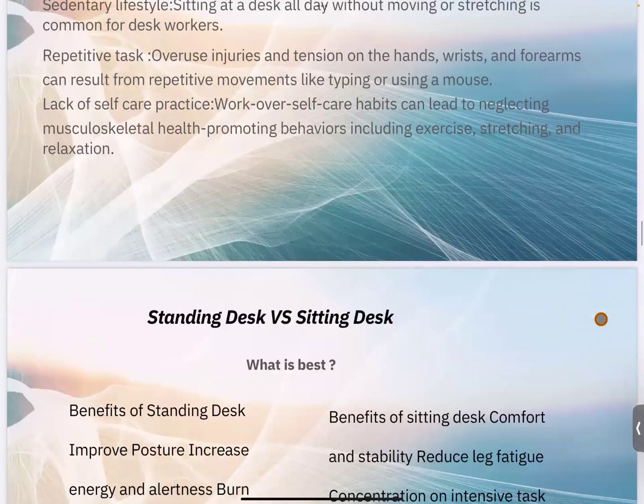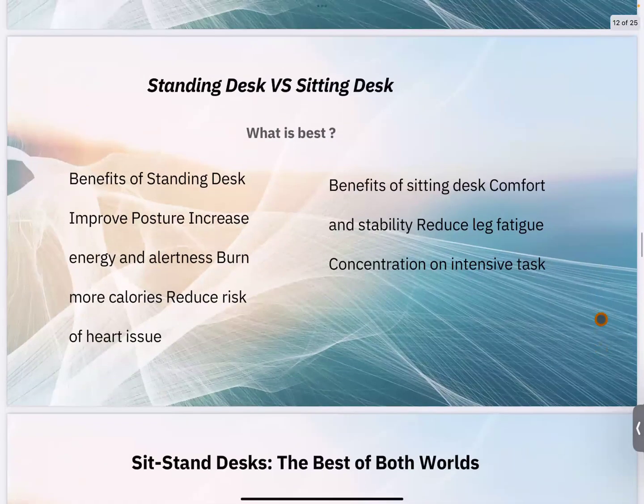After that, I get a common question about standing desk versus sitting desk. Which is better? What is best? So benefits of a standing desk: it improves your posture, okay? It increases your energy and alertness. It burns more calories, okay? And it reduces the risk of heart issues.